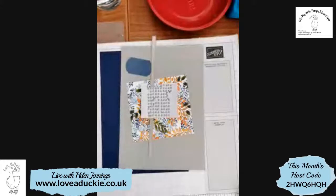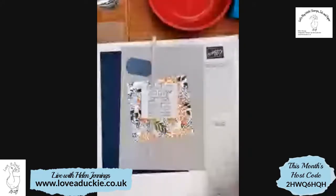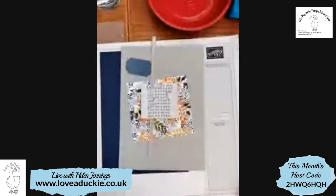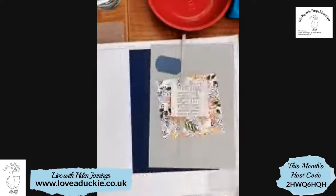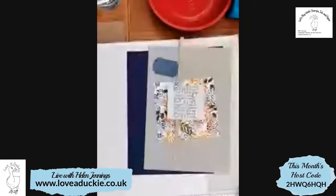So you send that picture to me, I upload your picture to the gallery. At the end of the month, the gallery gets opened for everybody to vote. They vote for their favourite project, and the winner gets to choose the coloured card for the next month, and they also get free entry the next month, and of course the glory, which is very important.